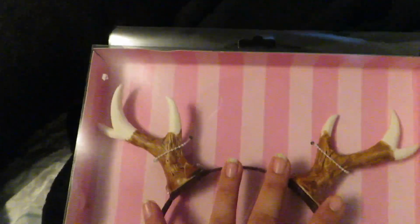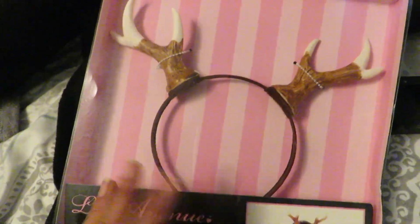I got this fawn horn headband. This was like the last headband. I'm so excited that I purchased this. It was the very last one, so I had to jump on it. I want to say I purchased this the first week of November. It is currently the last day of November. So it took a hot minute to get here, but that's perfectly fine as long as I got it. That's all that matters.